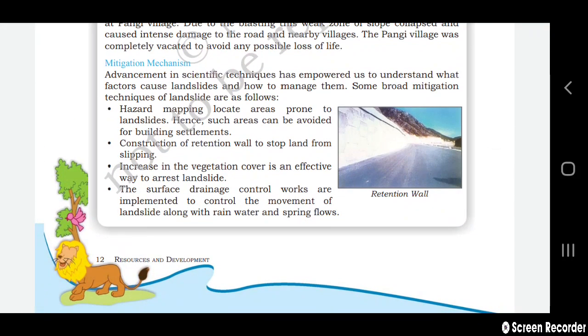Next, construction of a retention wall to stop land from slipping. See, they have made a retention wall, and in this picture you can see that it has stopped the landslide. Increase in the vegetation cover is another way to arrest landslides. It is an effective way to stop the landslide.